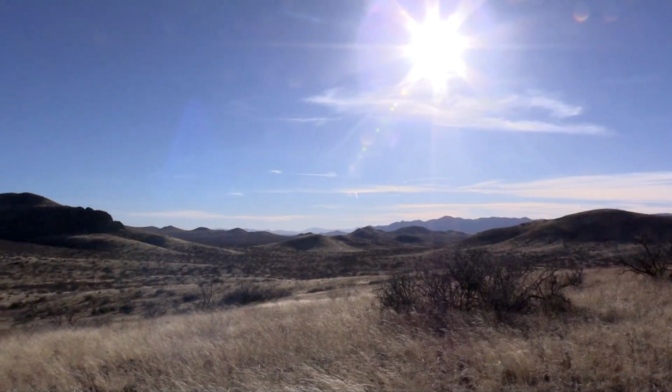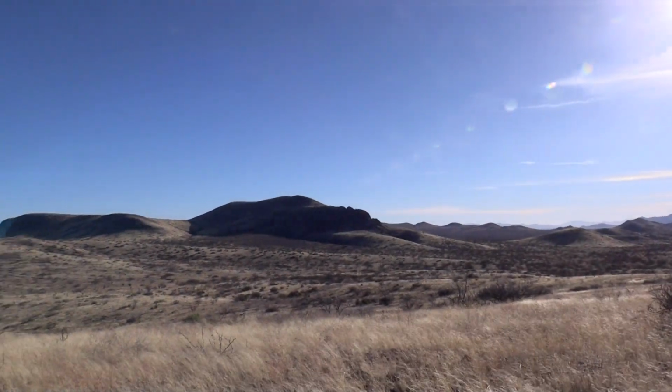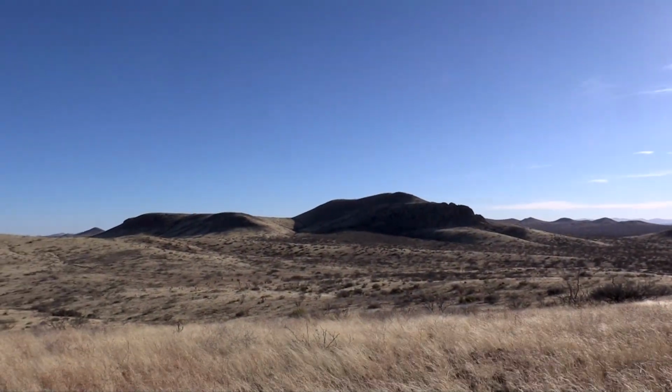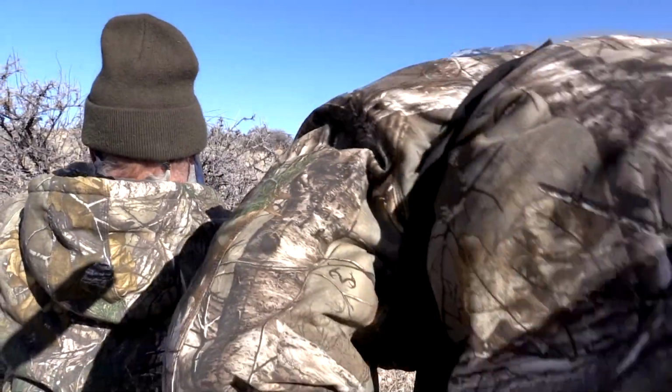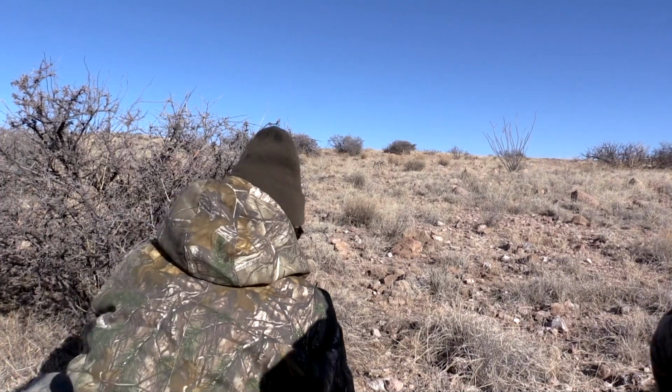It didn't take long, and Dave actually spotted a really good buck, but he was over a mile away. He was over on this hillside, and there was quite a bit of open terrain between us and him, but we wanted to get closer and get a better look at him to see if it was something that Paul wanted to go after.